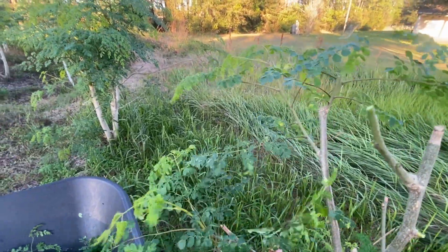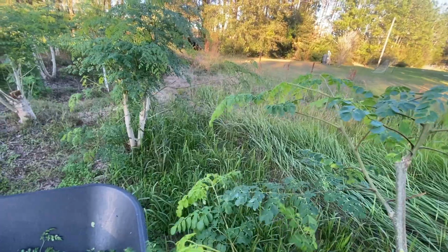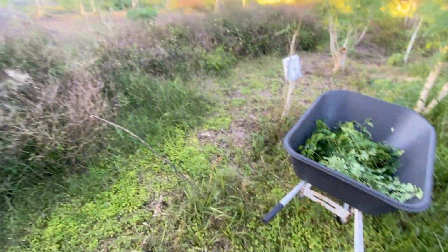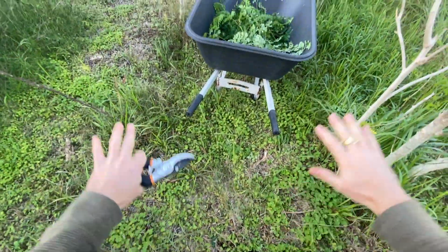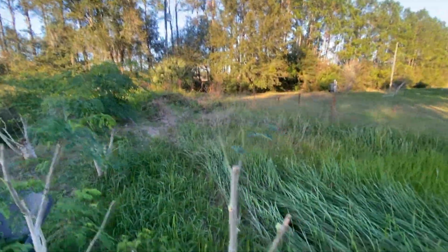This was one of the first rows that I planted here. And this row is doing really, really well. These trees are getting real thick. This is some of the mulch that got dropped down first on the property. So I'm standing on, you know, before it was like 2 feet of mulch. Then in over a year, it went down about a foot. So we're probably standing on about a foot of mulch.